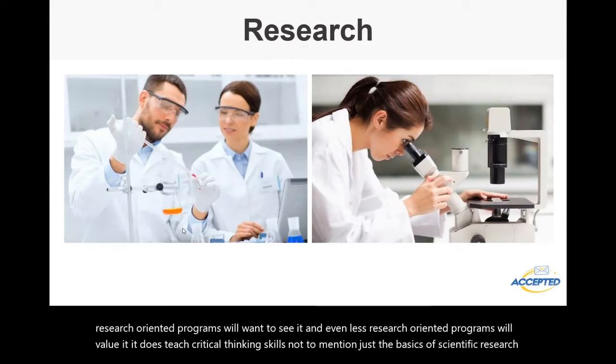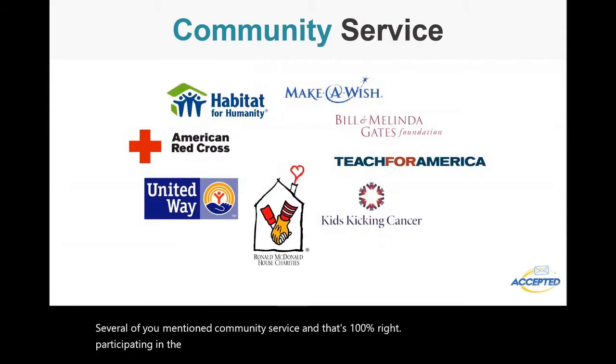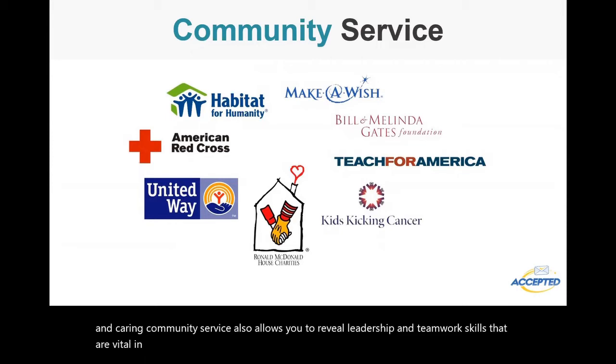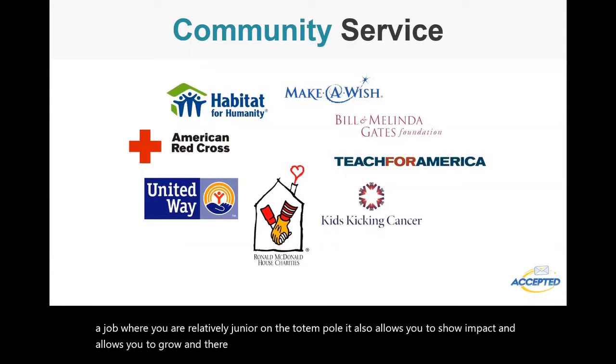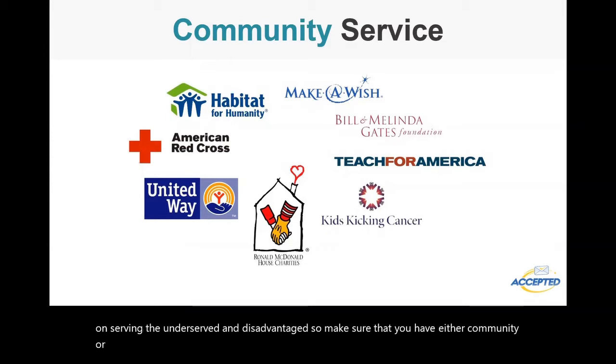Several of you mentioned community service, and that's 100% right. Participating in community service allows you to show that you care and are committed to service. And medicine, at its root, at its foundation, is about service and caring. Community service also allows you to reveal leadership and teamwork skills that are vital in medicine and that you may not be able to reveal in either a classroom setting or a job where you are relatively junior on the totem pole. It also allows you to show impact and allows you to grow. And there is increasing focus in medical school admissions on serving the underserved and disadvantaged. So make sure that you have either community or clinical service that includes service to these groups.